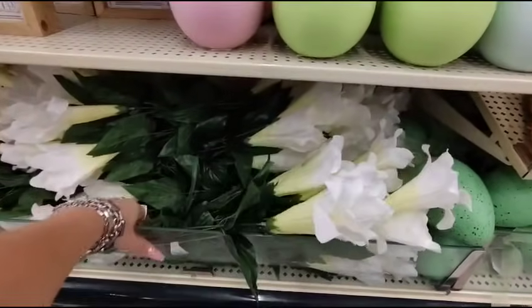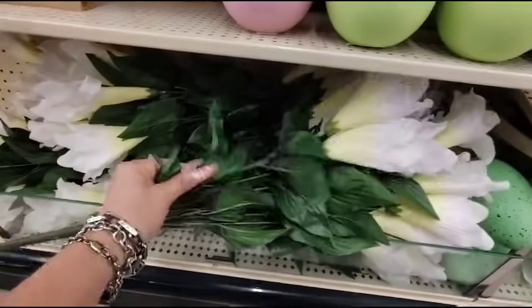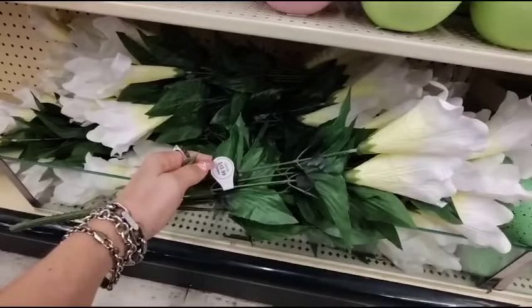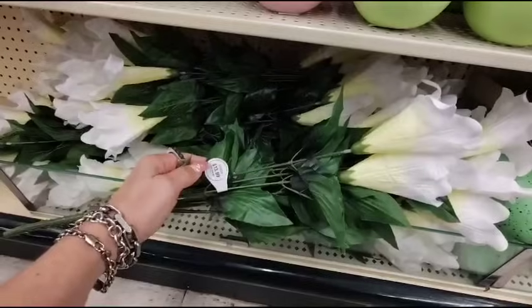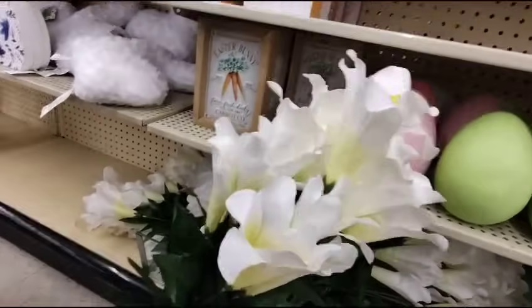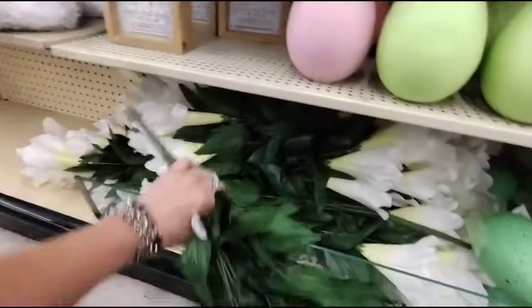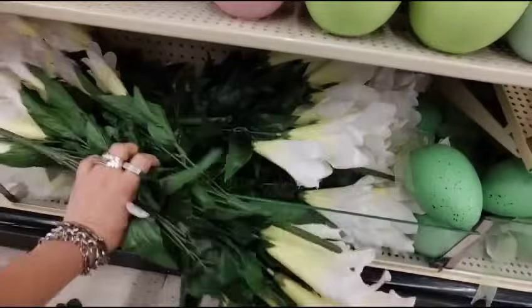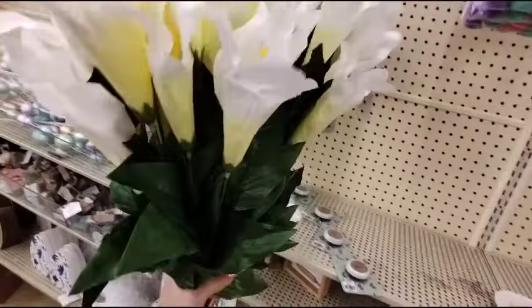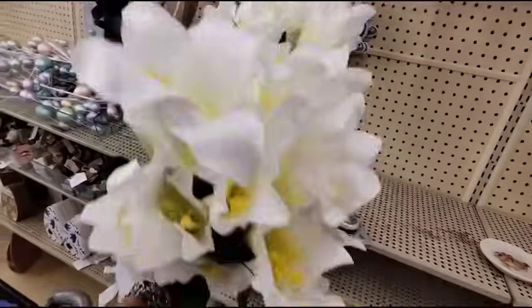Like, look at these bundles. Let's see. All right, these are now 90%. These are going to be like $1.50. And look how gorgeous these are. Perfect for like your summer bouquets. So let's see. Sorry. I mean, literally like under $5 for that.